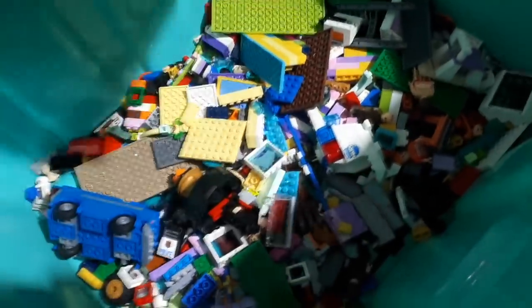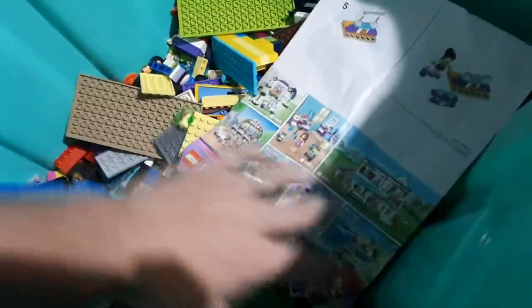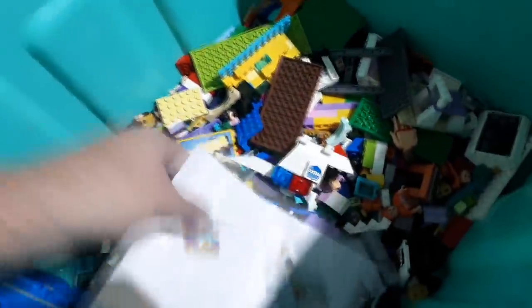Hey, how's it going? So, as you've just seen me, it took me about an hour or so to go through it all, but fast forward and see what I got. Let's have a look. So, very excited. The main part of what I'm after is Lego.